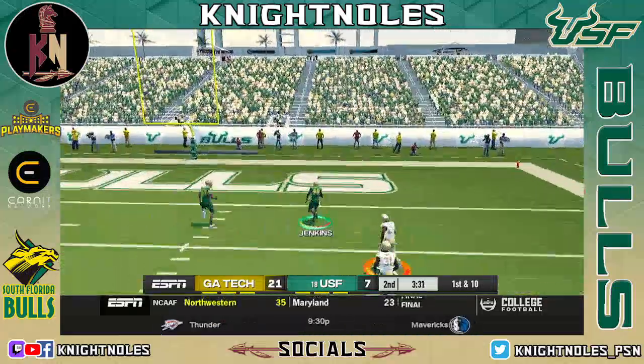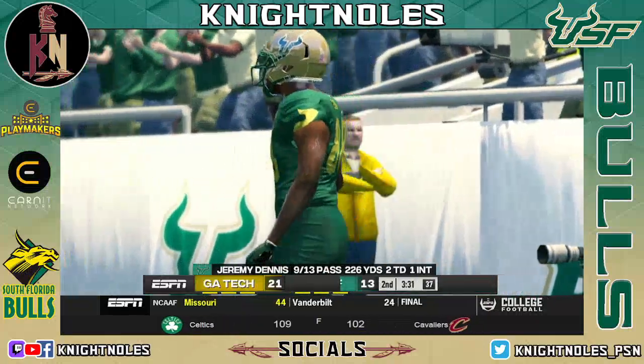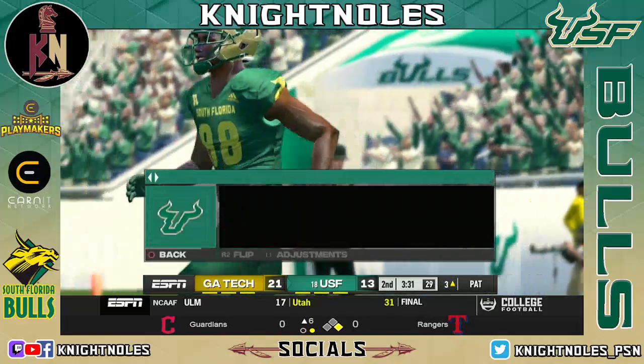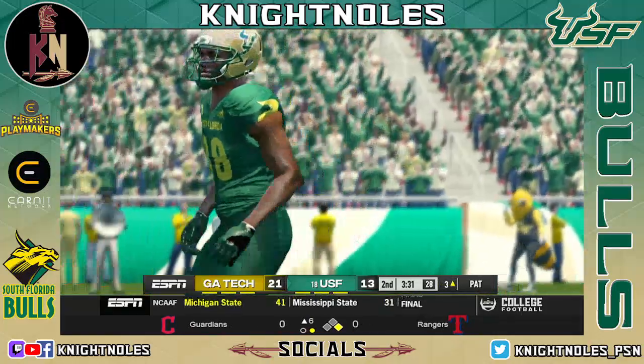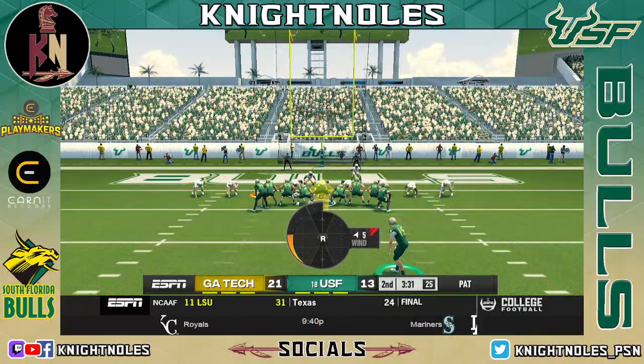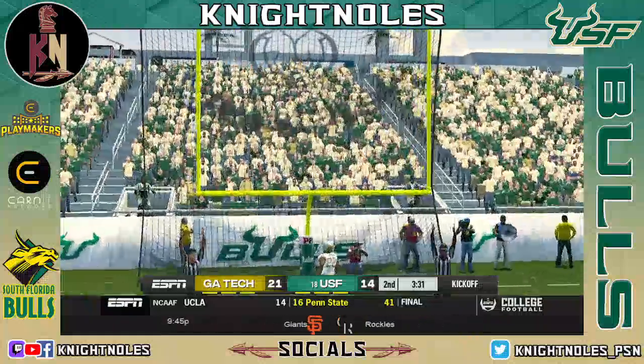Open man, and it's his wide receiver. He scores. What a play. And they had a tough time defending that one. Well, Brad, one of the things with this defense is you leave yourself vulnerable one-on-one coverage. Great throw by the quarterback and great speed by the receiver. Where was the coverage there? There wasn't anybody near him at all. He makes the PAT.